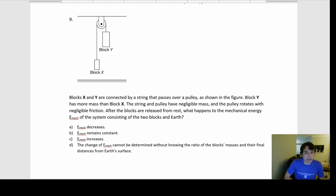Okay. Number 9. Blocks X and Y are connected by a string that passes over a pulley, as shown in the figure. Block Y has more mass than block X. The string and pulley have negligible mass, and the pulley rotates with negligible friction. All right, so no friction to worry about. After the blocks are released from rest, what happens to the mechanical energy of the system consisting of the two blocks and the Earth?